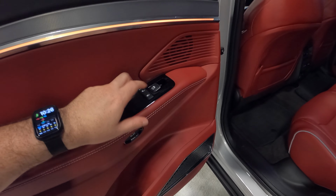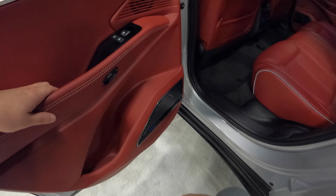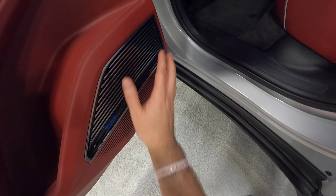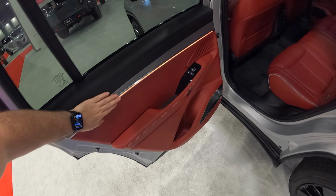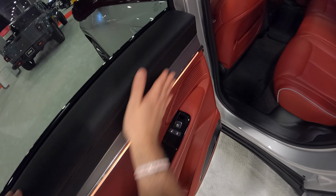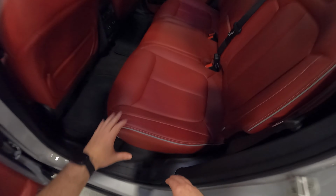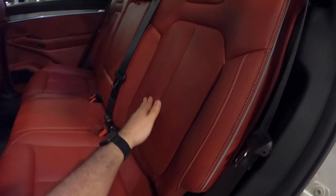Soft padding all across. You have the release right there for the electronic door release. You have your lock unlock obviously over here at the rear, which I'm actually quite surprised by. And you have your automatic window right there. You got your McIntosh speaker system over here as well. I quite like the red coloring that we have in here. I like how we have black up here, and then this trim of the finish that kind of divides it, and then this is where we start getting the red.